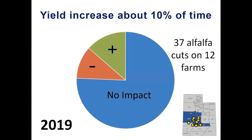Last year, we collected data from 37 cuts of alfalfa. It was an impressive amount of work to get that data on 12 farms. What we found is that about 75% of the time, there was no impact of adding new equipment. This is new regulators, new nozzles, new sprinkler heads, the whole thing. About 15% of the time, we had a decrease in yield, and we're not sure why that happened. But only about 10% of the time did we see a yield increase with brand new equipment on those pivots.